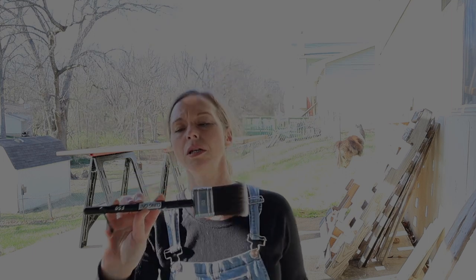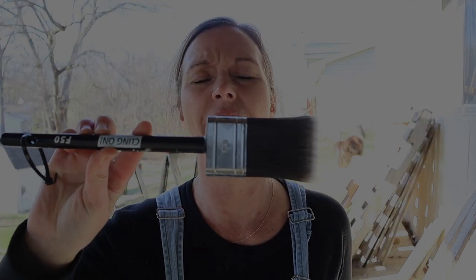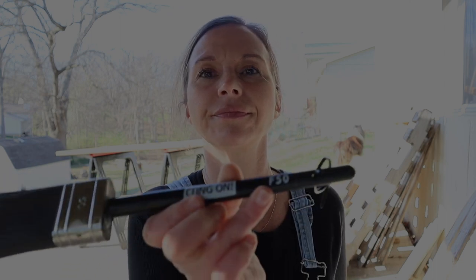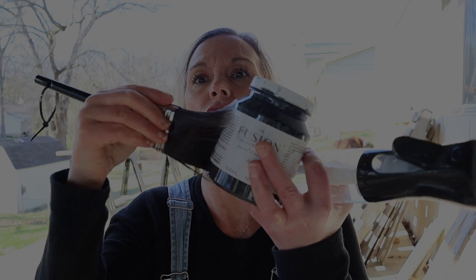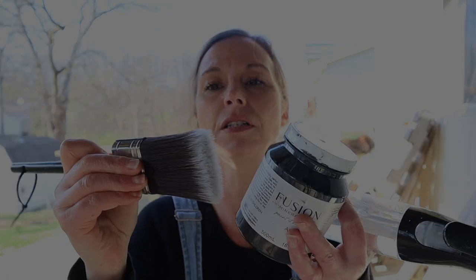I'm sure I've talked about these. These are my favorite brushes. This is the Klingon F50. This is the long handle, and I also have a short handle as well. I don't know where it is, so we're going to go with the long handle version of it. It has very soft bristles, and I love how these clean, because you wash it like you would normally wash a brush, and then you put it into water like this, and it self-cleans. How perfect is that?